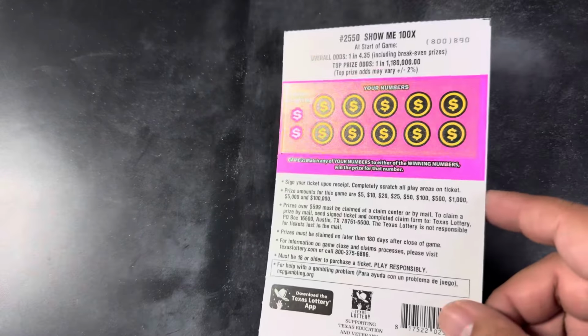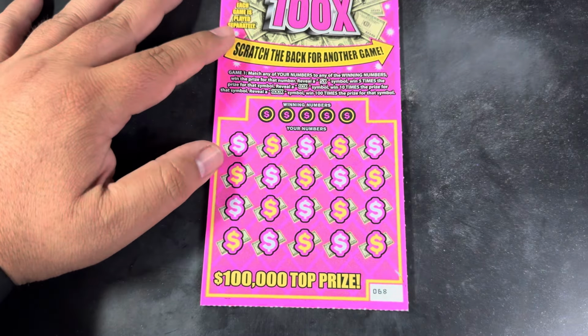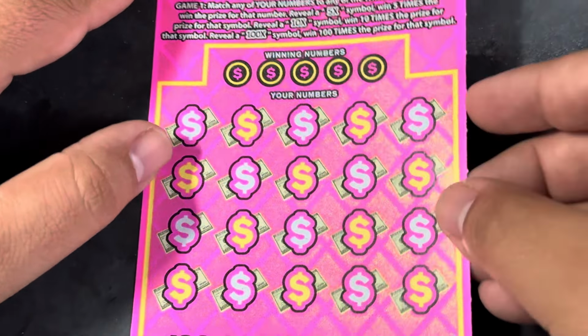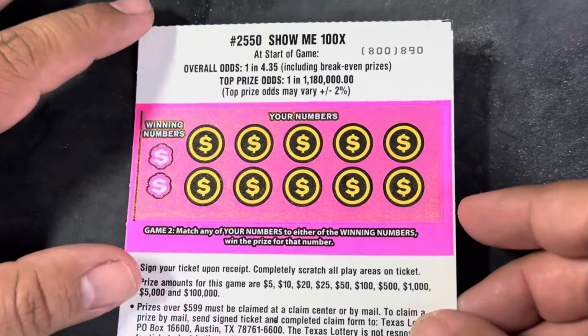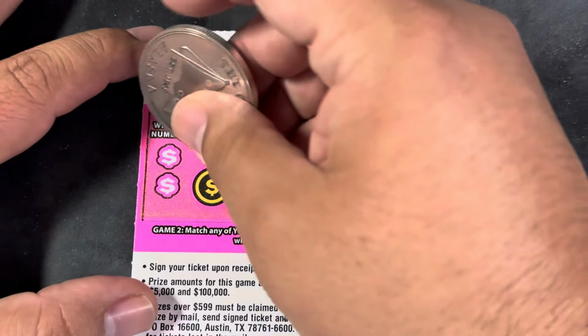We're going to start on the backside of this ticket. If you get a win on the backside, we know we're going to have something on the front. Yeah, that's good enough there, guys. Let me lock this focus here. Sorry for the shakiness. But let's get started with the backside. Let's see if we can get started with a nice win on our $5 ticket.